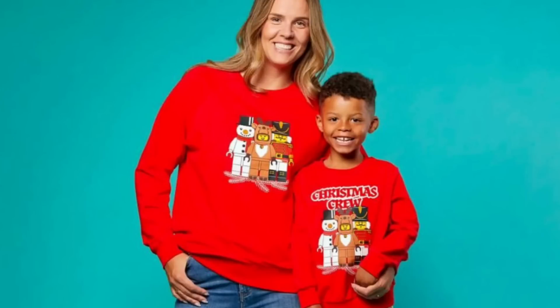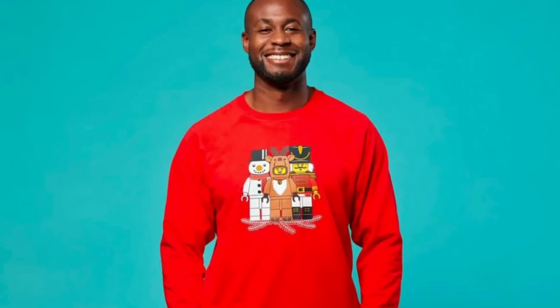And overall, I think that these look relatively good. I like the simplistic design where it's just basically a bright red jumper and it has that little print of the 3 minifigures in the center. I think it looks relatively good, and I think that these will definitely sell out relatively well for any LEGO fans who also celebrate Christmas.